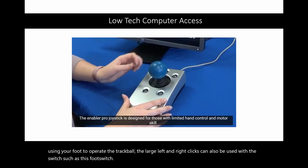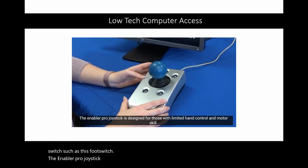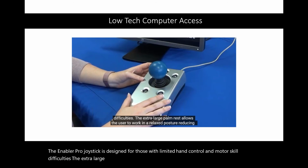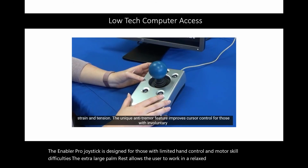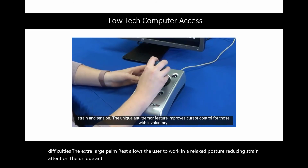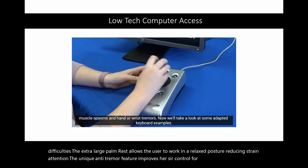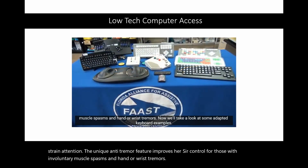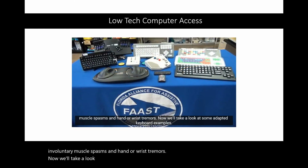The Enabler Pro joystick is designed for those with limited hand control and motor skill difficulties. The extra large palm rest allows the user to work in a relaxed posture, reducing strain and tension. The unique anti-tremor feature improves cursor control for those with involuntary muscle spasms and hand or wrist tremors. Now we'll take a look at some adaptive keyboard examples.